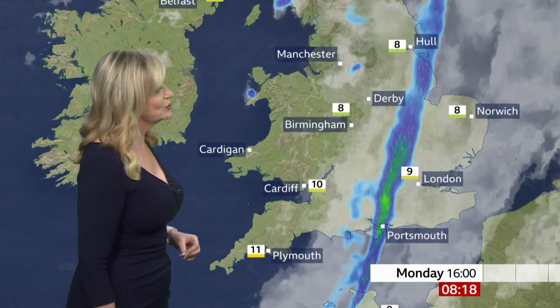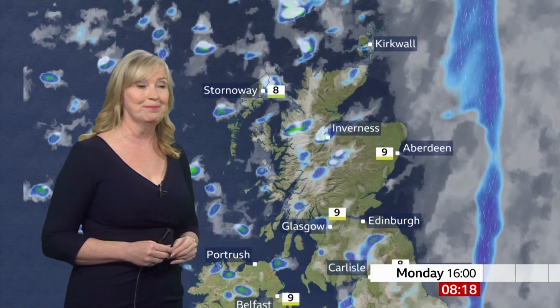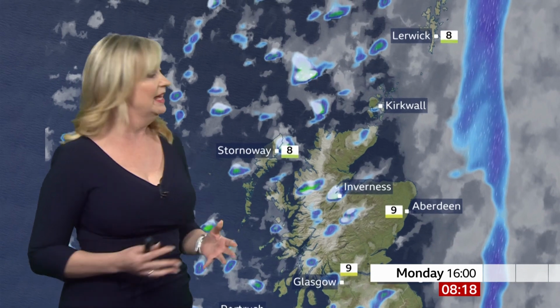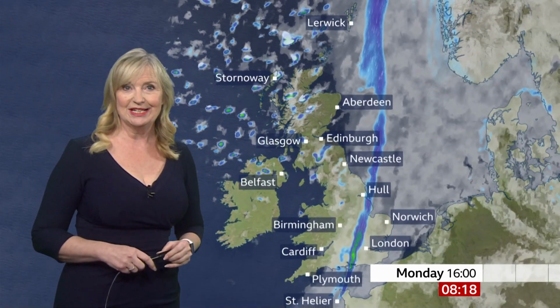And we still, through the afternoon, will have the cloud and rain moving towards East Anglia and Kent, but brightening up in southwest England, Wales, northwest England, Northern Ireland and Scotland with some showers. Northeast England, you still will hang on to some cloud behind the band of rain. Now, it's still going to be windy, particularly in the north and west, particularly in the islands, and temperatures up to about 9 degrees in Aberdeen.